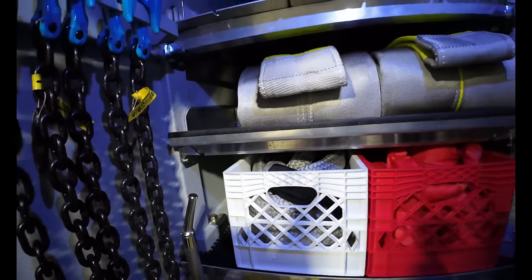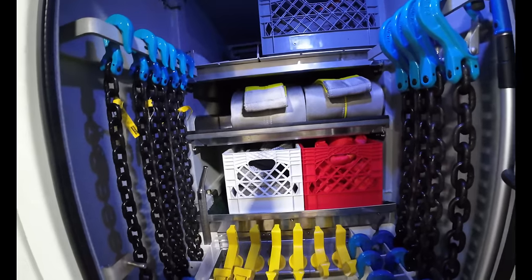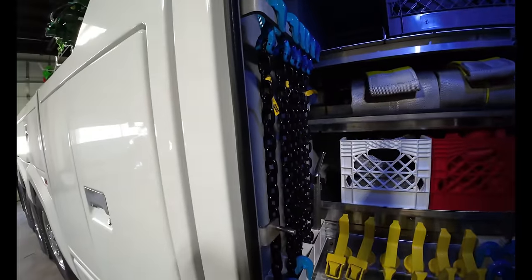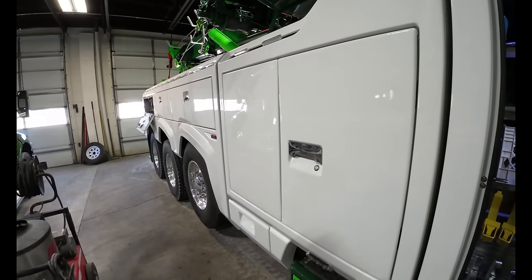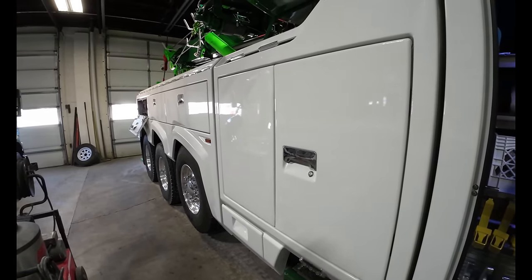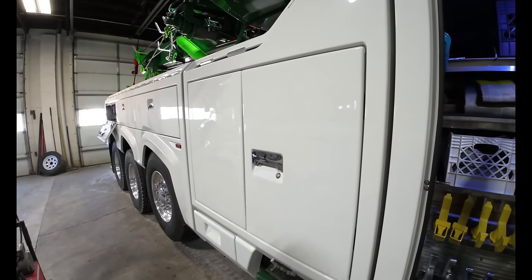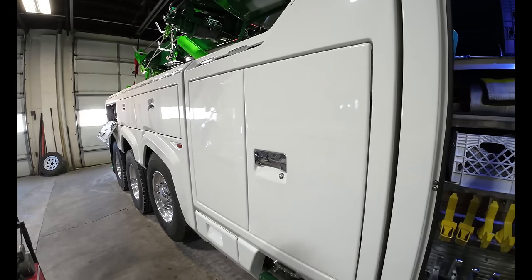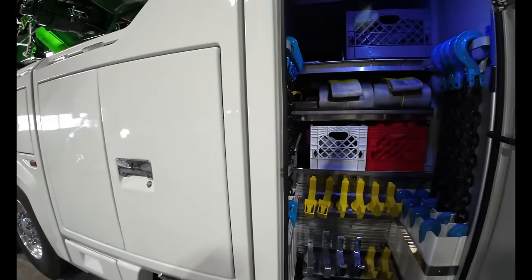Kind of like to keep the stuff that we're using constantly on the driver's side, but we're also kind of trying to set this up very similar to the way the 50 ton is set up. That way it's just standardization, efficiency. But obviously we've had to move a couple things around.